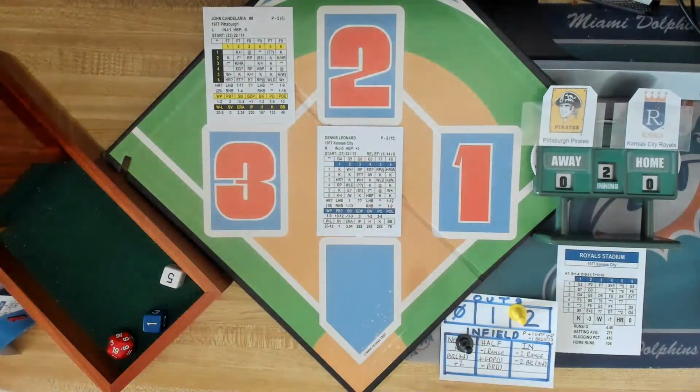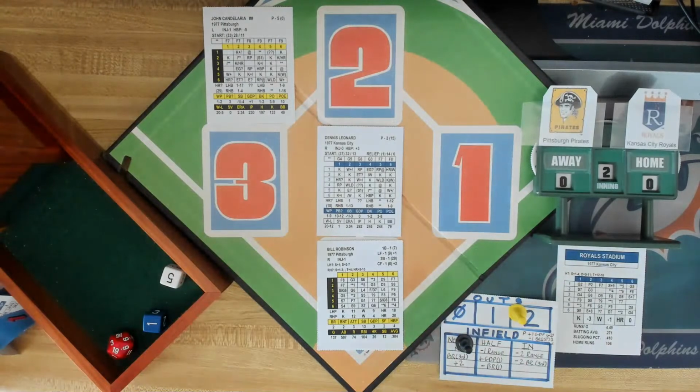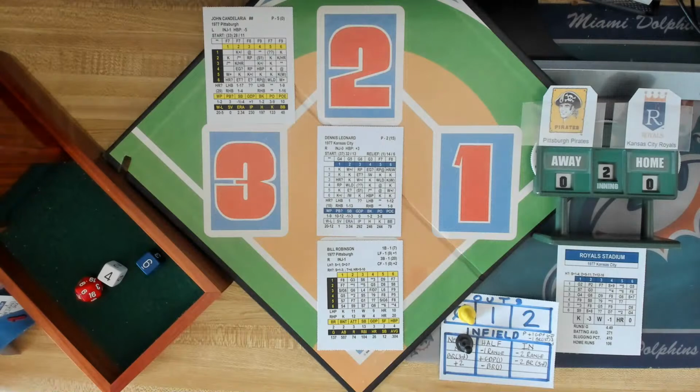Top of the second coming up. Here is Bill Robinson again for Pittsburgh. He was at the plate when Garner got thrown out at second. Leonard's pitch, 2-6 against a righty. That's a walk chance. That 16 will be too high. Robinson swings 6-4, and he pops out to third.